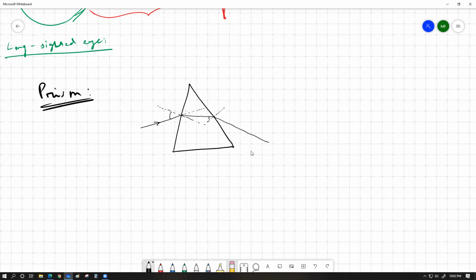So have a look over here. This light is having 2 different bends at 2 surfaces. Whenever it is entering from air into glass, it is bending towards the normal. Whenever it is going from glass into air, it is bending away from the normal, and together we have a significant bending of the light. So this was the original direction of the light. Let me draw that with the red. This is the original direction of the incoming light ray, and this is the final direction of the leaving light ray. If we extend this backwards a little bit, we get an angle over here.